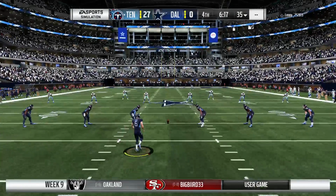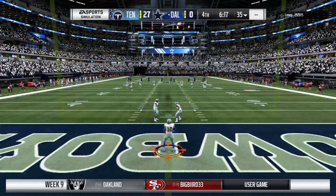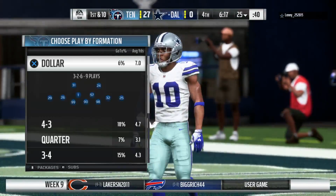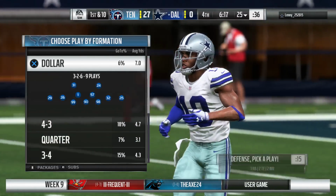Set now to kick this one away, and off it goes. That's fielded in the end zone. And he won't return this one. He'll go down to a knee, and they'll start at the 25. Here's the Dallas offense now heading back out onto the field.